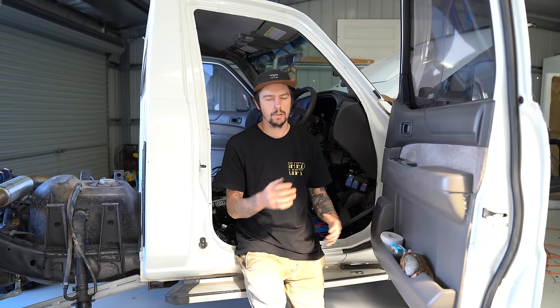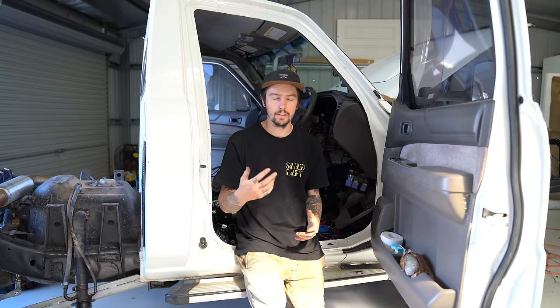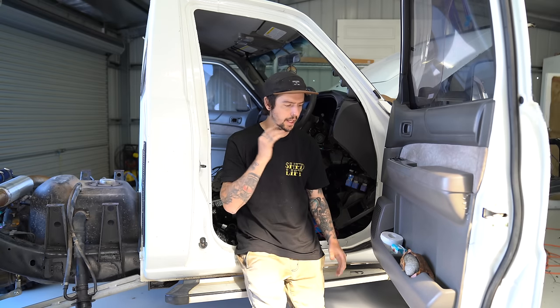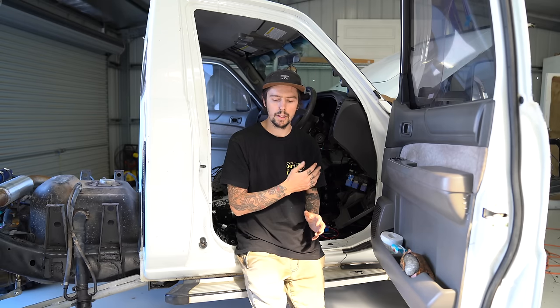So this started out as a bit of a post-mortem on the $1,000 track, right? That Red Winch cooked a motor, and so we fixed that up. And now I decided while I'm here, I might as well get it mounted up in the GU.